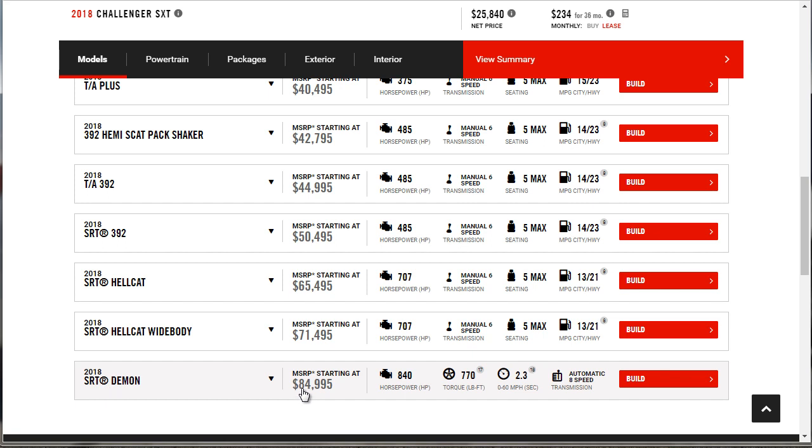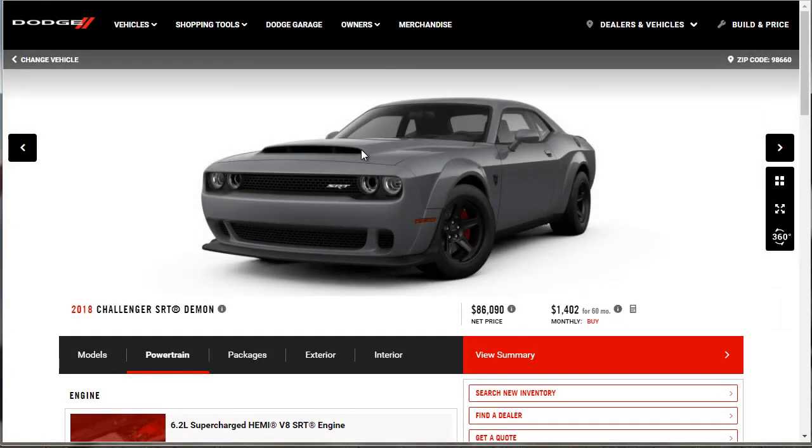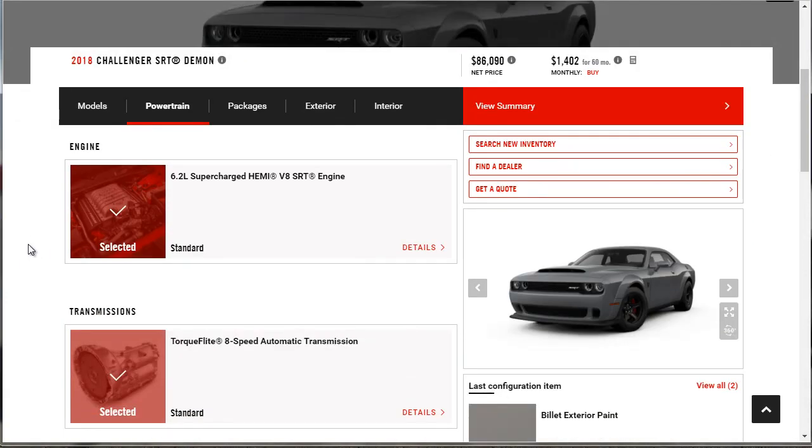It starts at $84,995. It's got 840 horse, 770 pound-feet of torque, 2.3 to 60. We know that quarter mile is 9.65. Let's build it. I don't suspect there's probably a ton of options, so building it's probably not going to take very long. So it bumps us up to $86,000. You know, that's the shipping and all that other stuff they automatically attach onto a car.